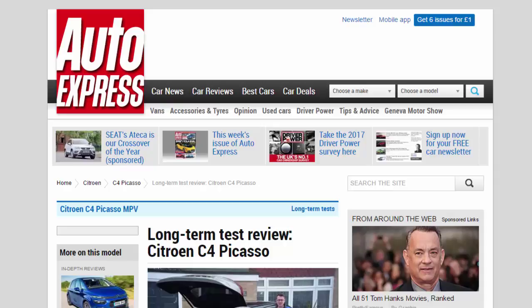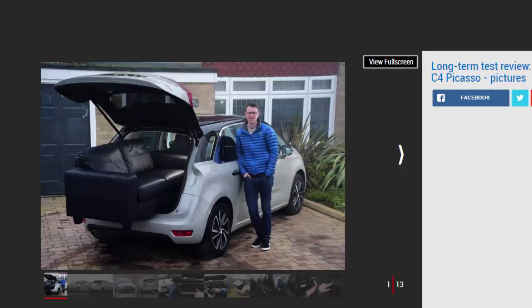Long-term test review, Citroen C4 Picasso. First report: the revised Citroen C4 Picasso MPV shows its worth as it is pressed into load-carrying action immediately. Verdict: 5 star. We've already proven that the updated C4 Picasso is truly a multi-purpose vehicle. It looks smarter than ever and offers some neat features inside with even more tech available. But Citroen hasn't forgotten about one of the most important commodities in an MPV: space.